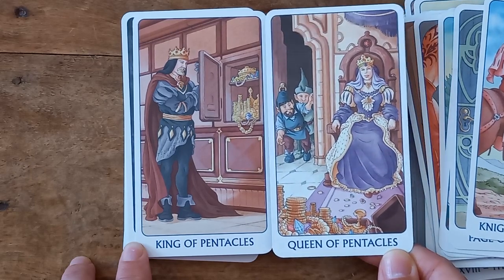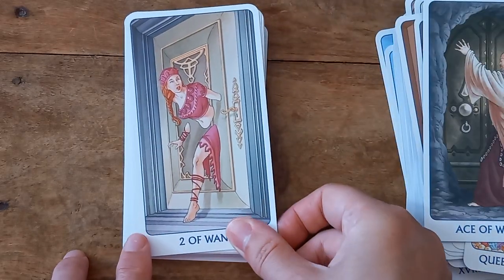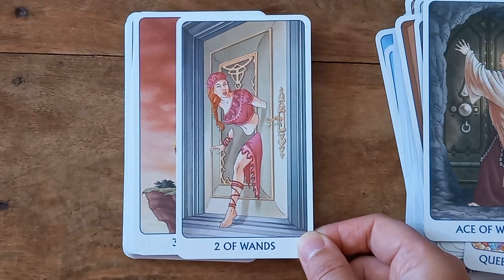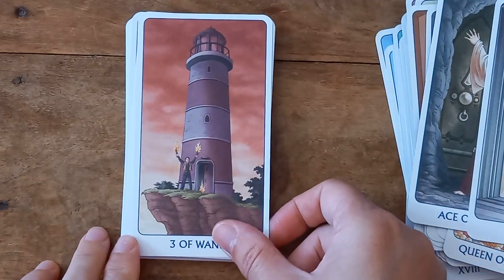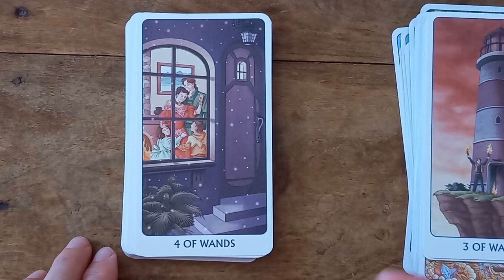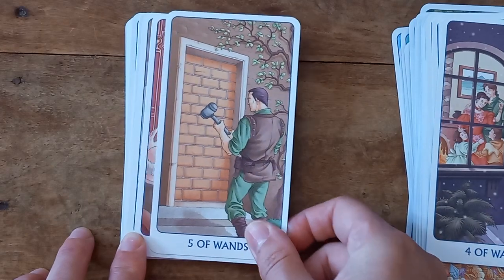Hopefully they're gifting and not just hoarding. Ace of Wands. 2 of Wands. Not really understanding the 2 of Wands there. Might need to go back and check that one. 3 of Wands, Lighthouse. So I'm noticing that, lots of where you might see more than one person in traditional cards, you're only getting one person. There's our 5 of Wands, breaking down barriers.